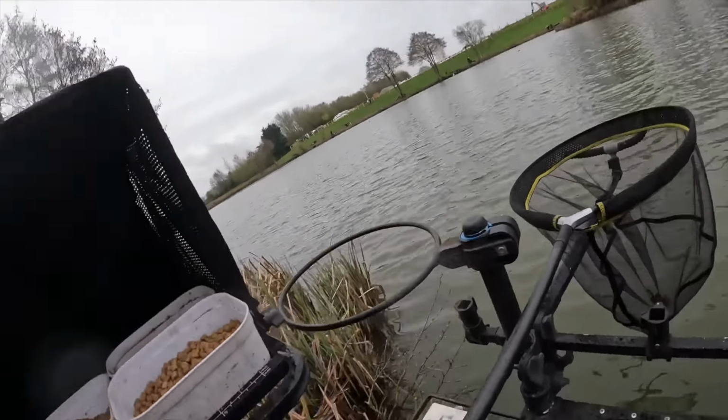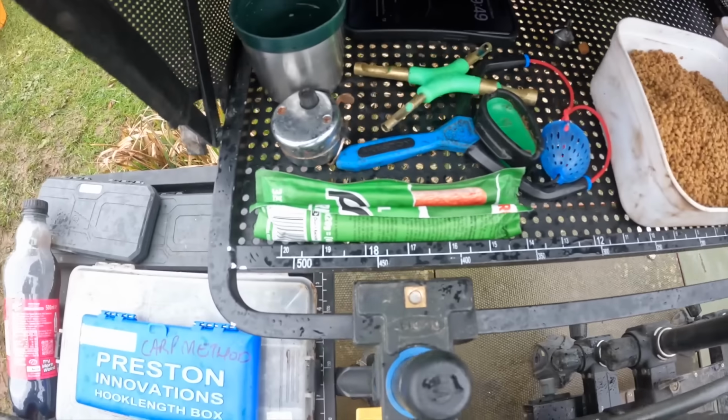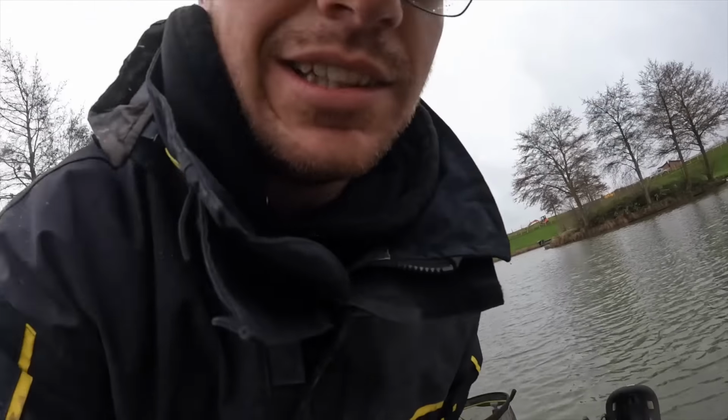But I'm just gonna feed 6 mils. Oh, look, simplest bait tray ever. Got 8 mil pellets, 6 mil pellets and some micros. And then I've got pepper out for the hook with the old punch. And that is it, simple as that. No need to complicate things. I believe it's a pellet water, this, so. Yeah, let's get on it and see if we can put together a few fish.